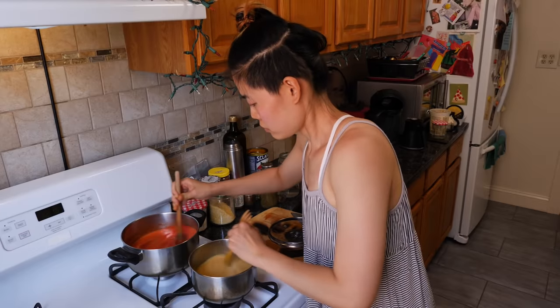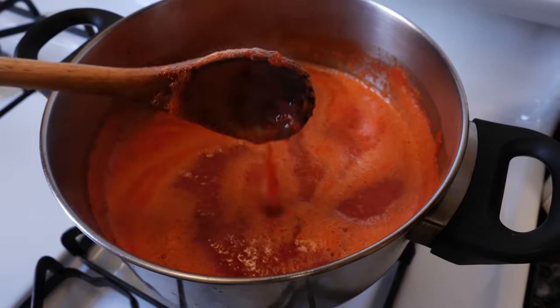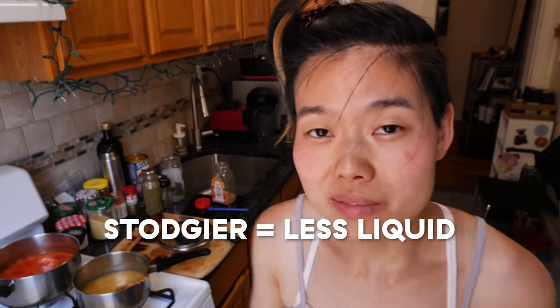The thing about cooking mush, like cornmeal, is that it's totally dependent on personal taste. You like it looser, more liquid. You like it stodgier, less liquid. Easy. And this is why sometimes recipes just can't tell you the whole truth.